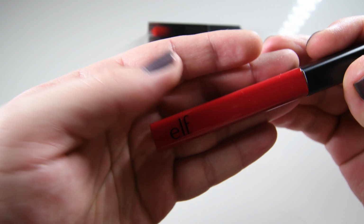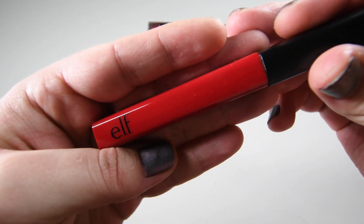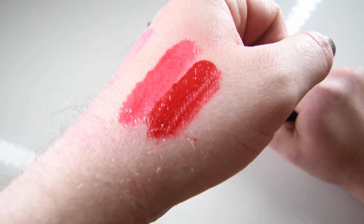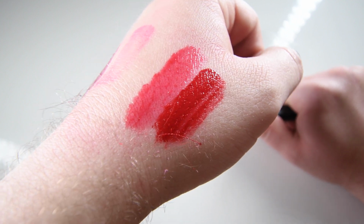I feel like I shouldn't be talking about this so much because I don't think you can get it anymore. But I mean, this is A+, 10 out of 10, e.l.f. I think this is an old product. Don't think it's available anymore, but I really like this lip gloss. I think it's freaking amazing. And that's that.